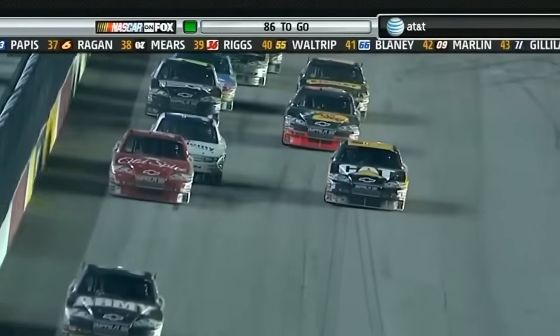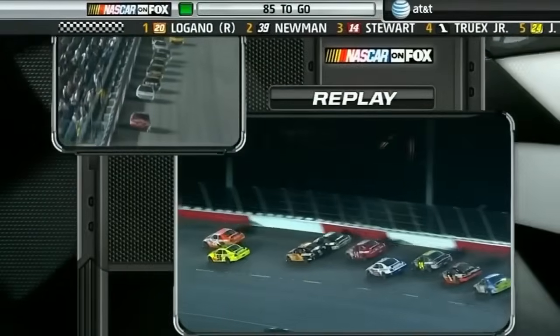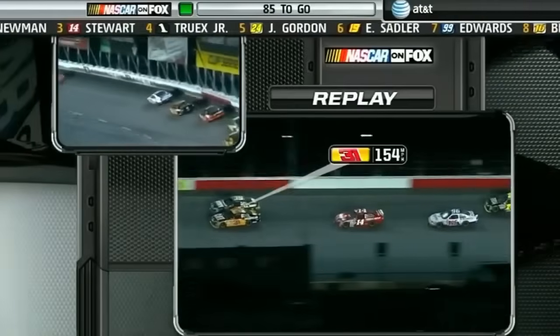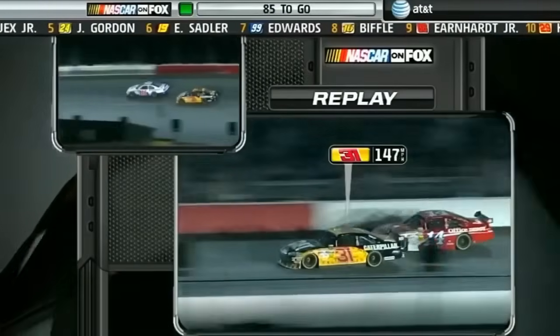Boy, Ryan Newman had a lot of trouble clearing Jeff Burton. Well, did you see Burton? Yeah, he was 90 degrees. I think we'll take a look at what just happened. And 90 degrees might be all right in golf, but we ain't playing golf right now. Watch this thing. Yow. Good thing that Tony gave him a little recovery.